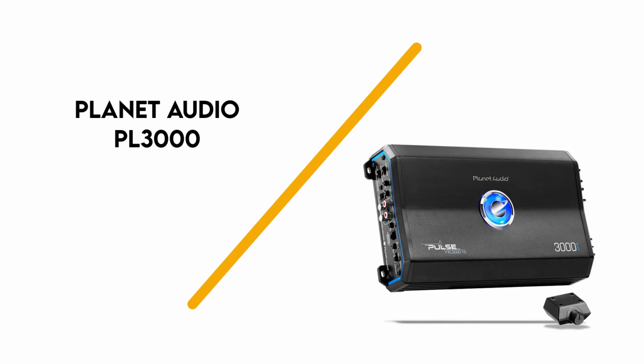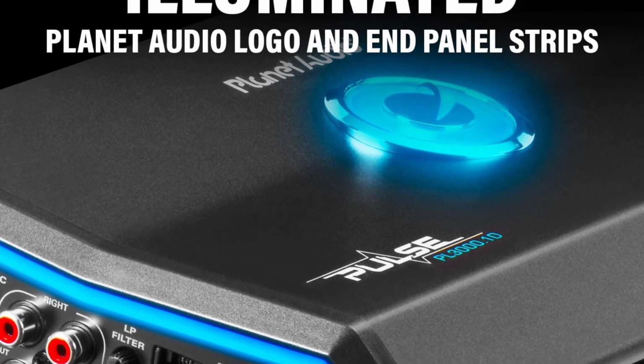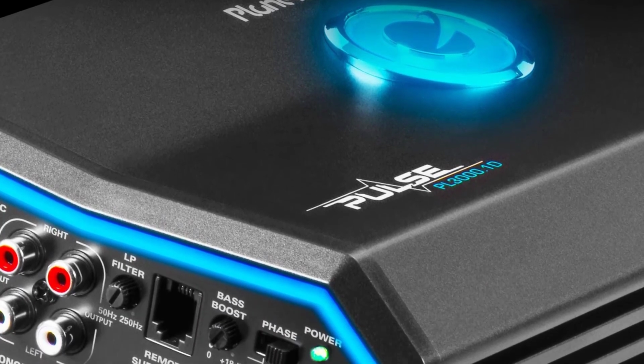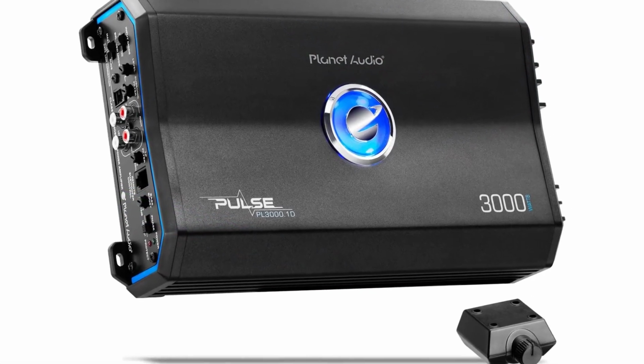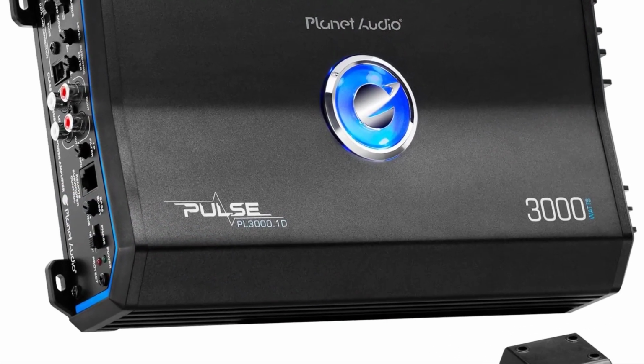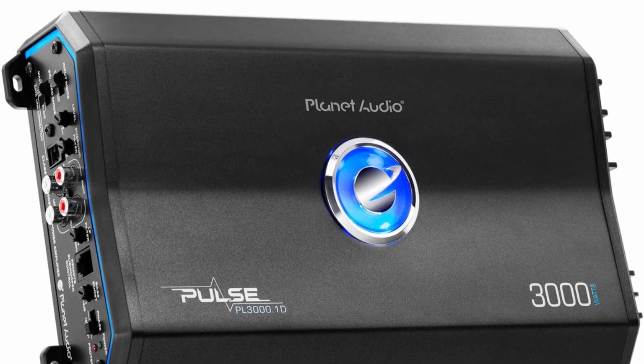Number 1. Planet Audio PL3000. More affordable options are available from Planet Audio, a company founded in 1997 by a group of business-minded car audio enthusiasts. Planet Audio's focus is to provide outstanding car audio products that are powerful, valuable, and appealing without necessarily being expensive.